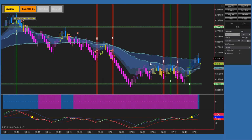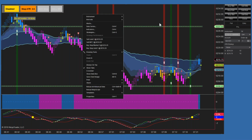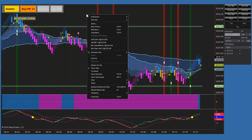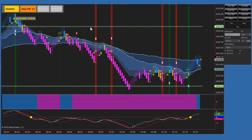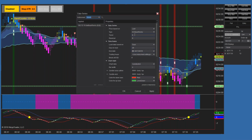If your Raptor does not look like mine, nine times out of ten, you are running a different brick size, because my Raptor is just the default settings. So what you need to do is go to your data series. Right click on your chart, go to data series. You can also find data series up here. Open your data series window. And I bet you anything, your brick size is probably set at 5.